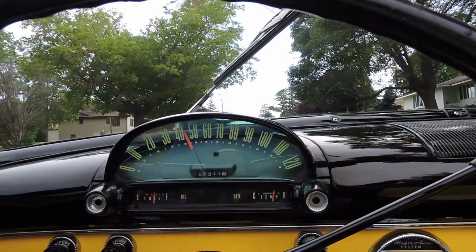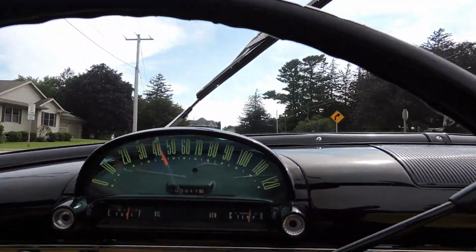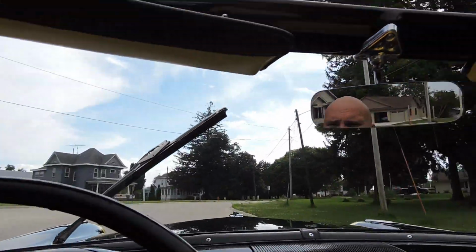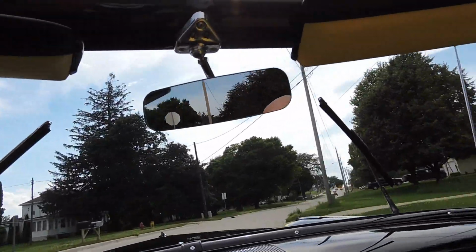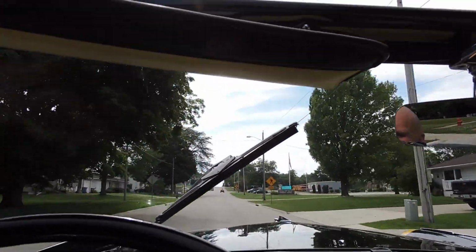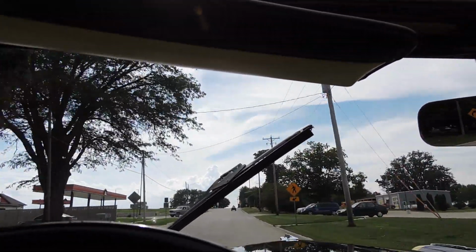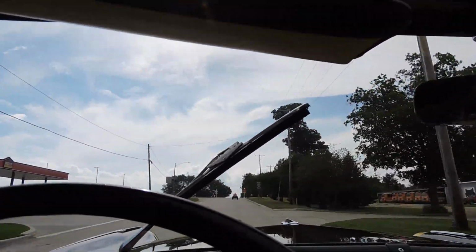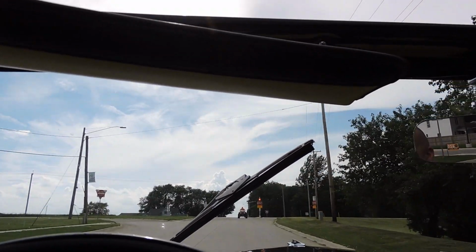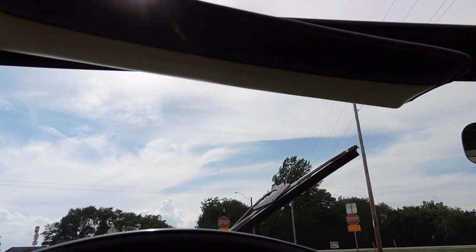Speedometer works perfectly. Seems like it's reading real accurately at 45 miles an hour right here. We got it still in second gear. Brakes work perfect too, guys. We got a full pedal of brakes. Turn too sharp on these bias tires, they tend to make just a little bit of noise. Here's our brakes. Absolutely no pull left or right. Nice full pedal.